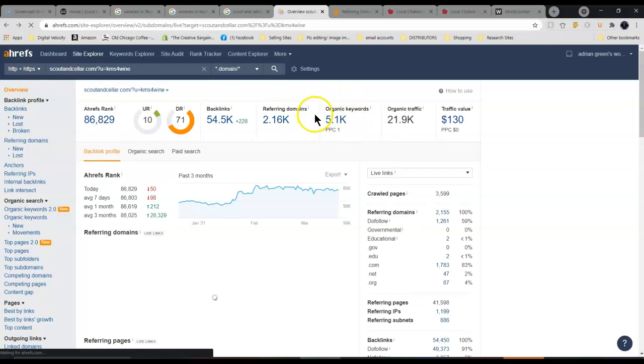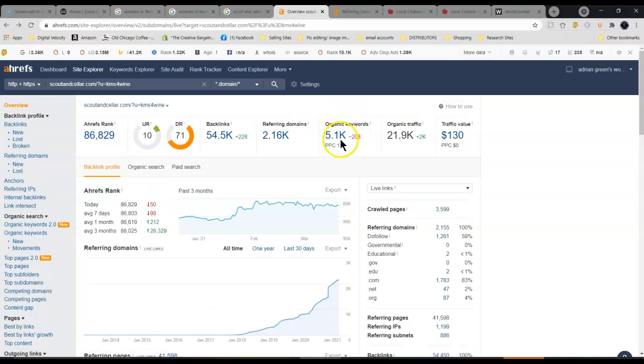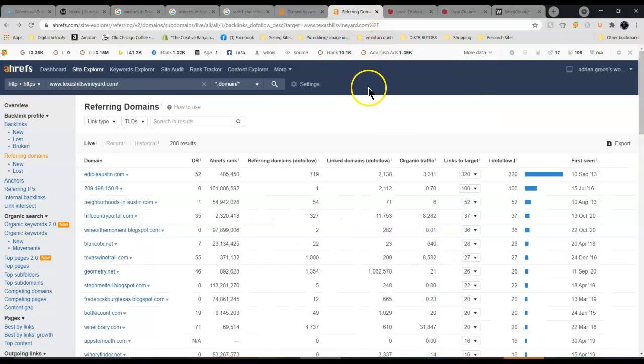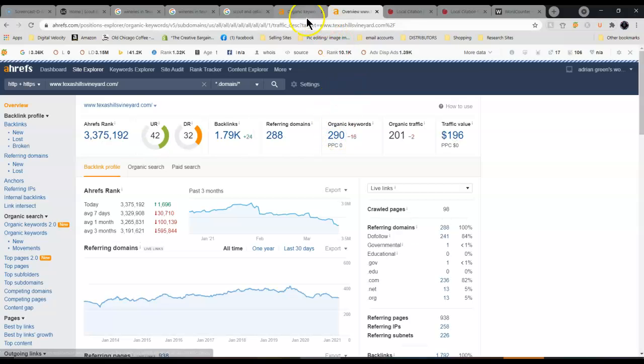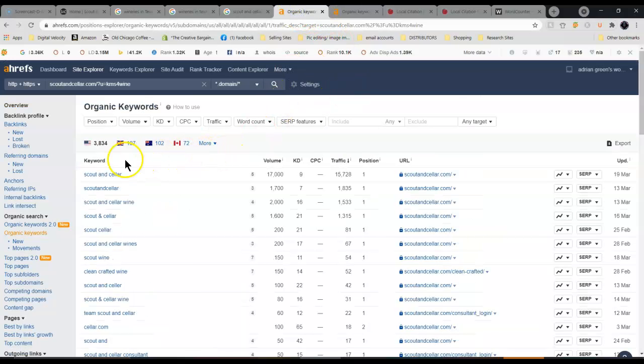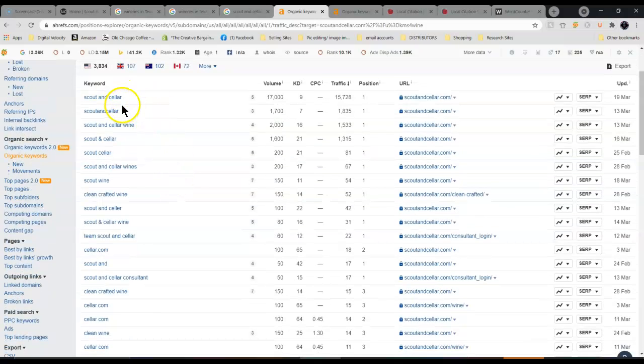So this is one thing that I really noticed with theirs: you have a lot of keywords, but they have a lot of location-specific keywords, which are really what you want to be ranking for. You'll see here you rank for your name first and foremost, which is good. You want to be in the #1 position for your name, obviously, because you don't want somebody going into Google and searching Scout and Cellar and them coming up with somebody else's business. So this is good, but you don't need to be ranking this many times for it.